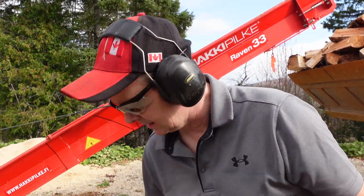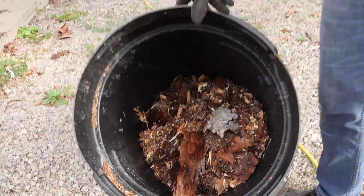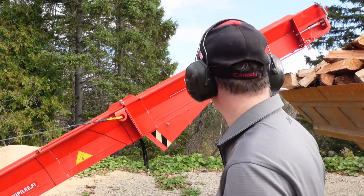Okay guys, one thing to note is off those few softwood logs, look at all the waste that came into the bucket. So dry softwood logs, just like dry hardwood, there is a lot of debris that comes off of that wood. Okay, Lanson's gonna catch up to me.